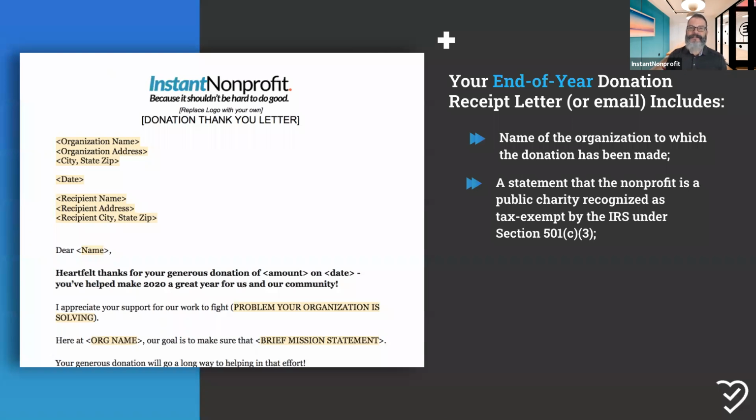Second, you need a statement that the nonprofit is a public charity registered as a tax-exempt organization under the IRS with section 501(c)(3). It should state that on the letter, because remember, it's not just about you with this process. It's about your donor and even your donor's CPA. If they see all of this information on a letter that's passed along, they don't need to call and say, are you sure this is a nonprofit?